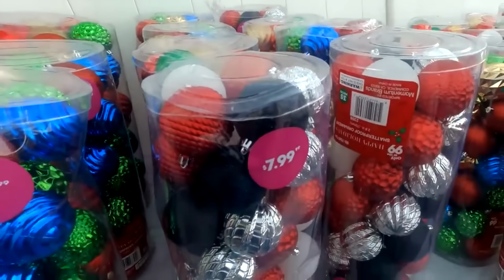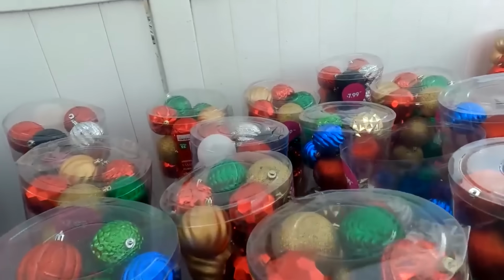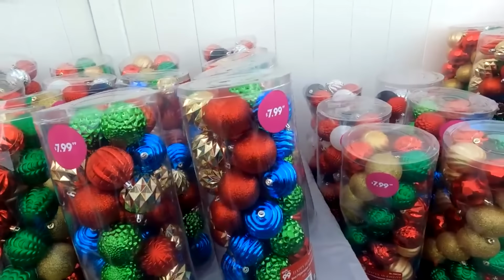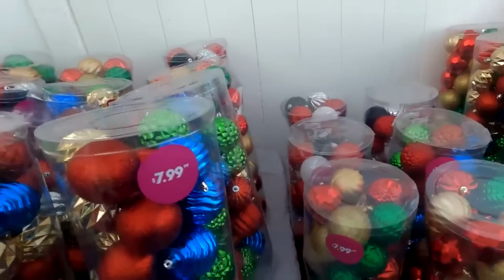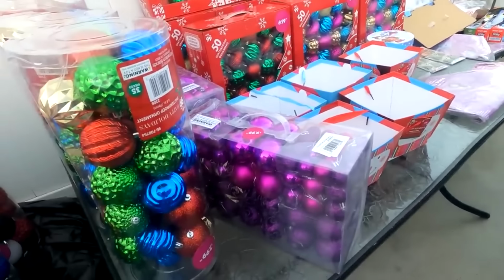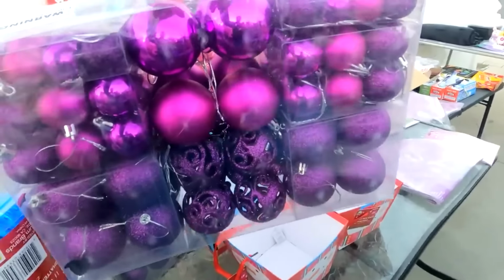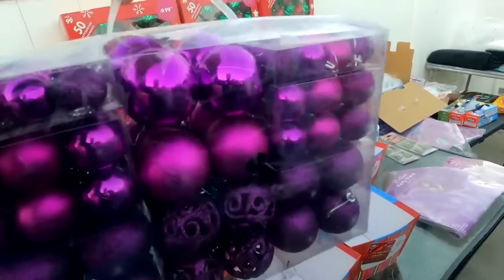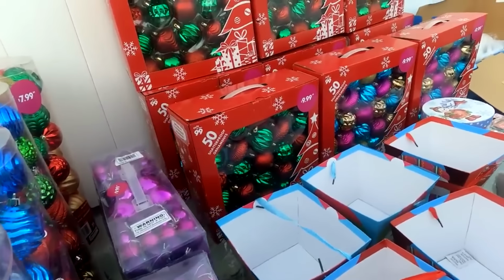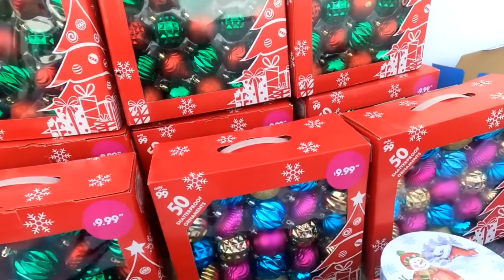And you can see, pretty much everything is the same. It's a great amount. And we still got more right here. And still, guys, we have more here in this table. I really love this color. This one was $9.99. That was the price. And you can see that we have more right there. So many boxes.